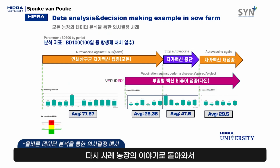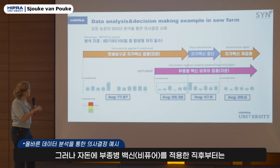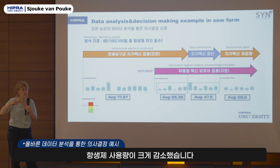And so if you now go back to the example of this farm, what you can see here is actually the evolution in time. When we initially started out, we see that over a period of a year, the average value for the BD100 was almost 80. So here we are in a situation of only using the autovaccine. Afterwards, we introduced Hipra Vepured in the piglets, and within 6 months, you immediately see that the use of antibiotics has been going down tremendously.